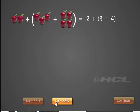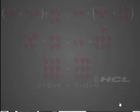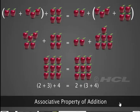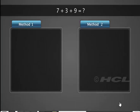We can group the second and third addends, so 3 and 4 would be 7, and then we add the first addend, 2. Thus, we get a total of 9 apples. Note that when 3 or more numbers are added, the sum is the same regardless of the grouping of the addends. This property is known as the associative property of addition. Let's take a look at another example.